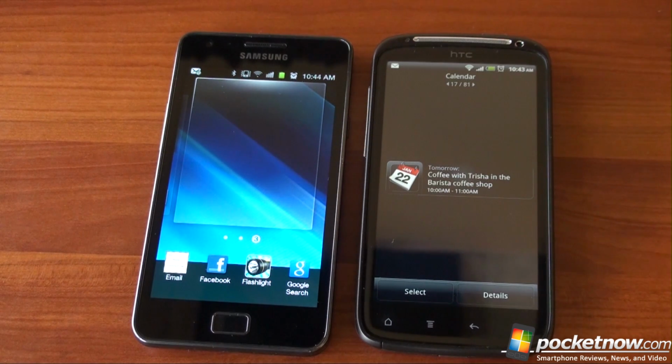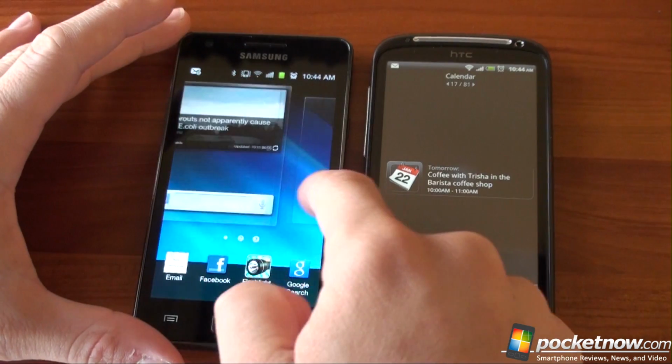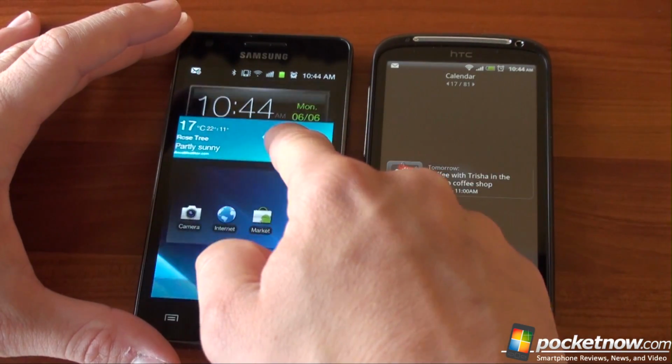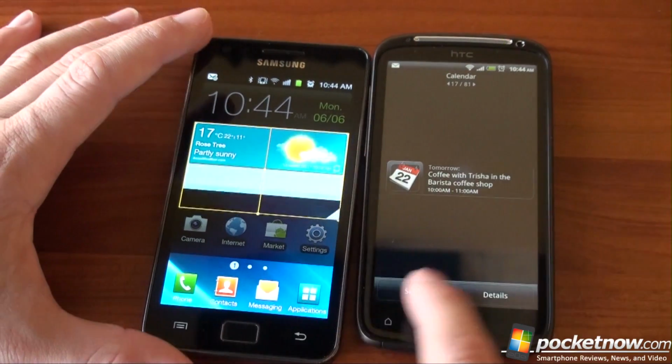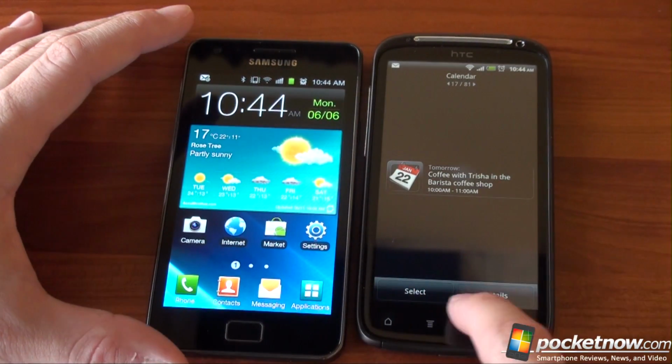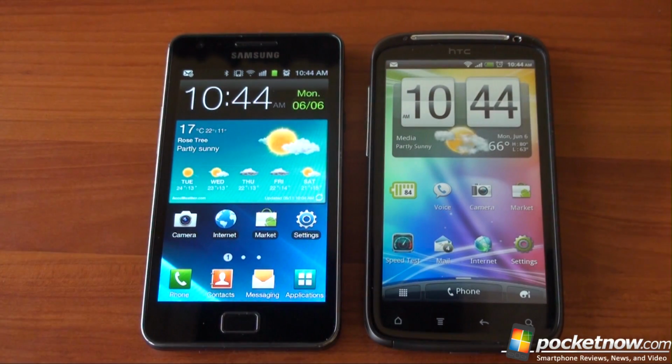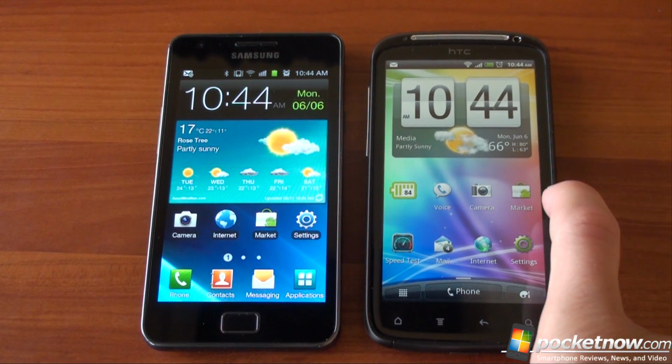That's great, but on the Galaxy S2, you can actually resize widgets, which is awesome. So, for example, if we go to the AccuWeather widget, tap and hold, we get a little grid. We can make it bigger and smaller. You cannot resize widgets on the HTC Sensation. This weather clock, you can't resize it. It can only be moved in one sort of way.